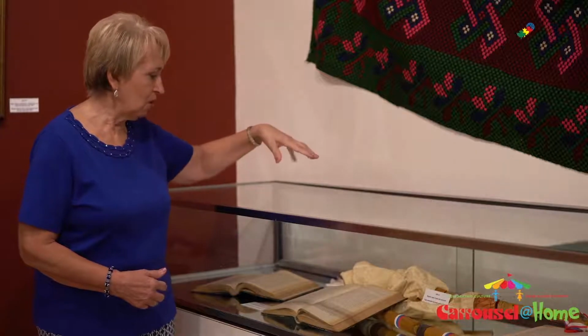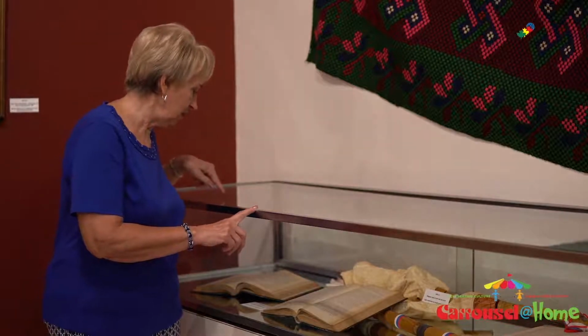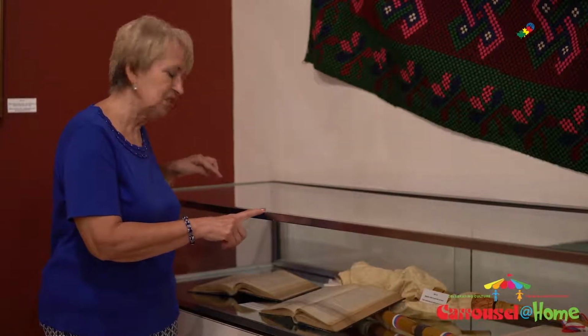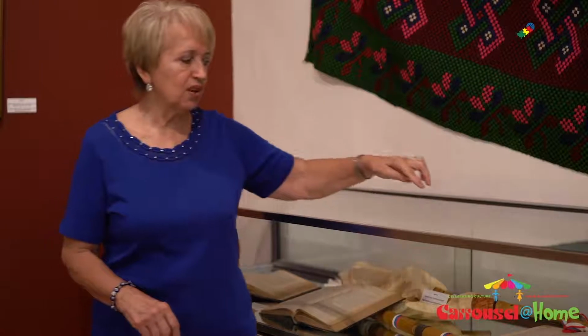And we also have a set of books in here. These two are a collection of books that relay stories from that era. We have volumes 12 and 13, printed in 1924. And this book here is the Vuk Karadžić dictionary. Vuk Karadžić invented the Cyrillic alphabet and more or less the Serbian language. This book was published in 1898, and it is one of 3 originals in the world, and we are fortunate to have one of the 3.